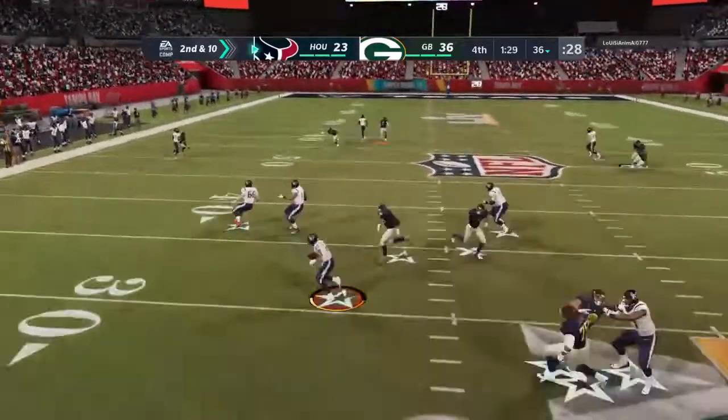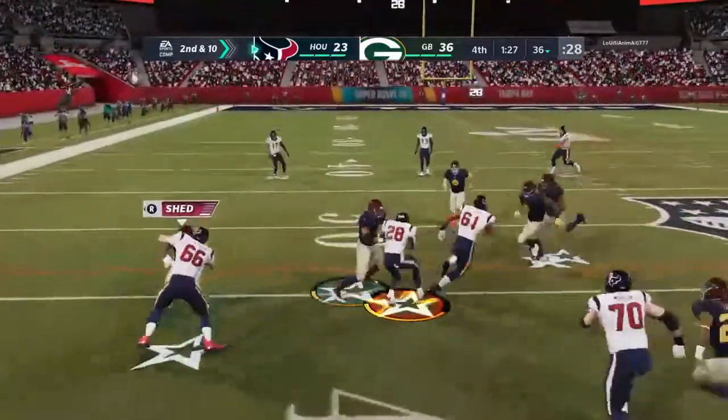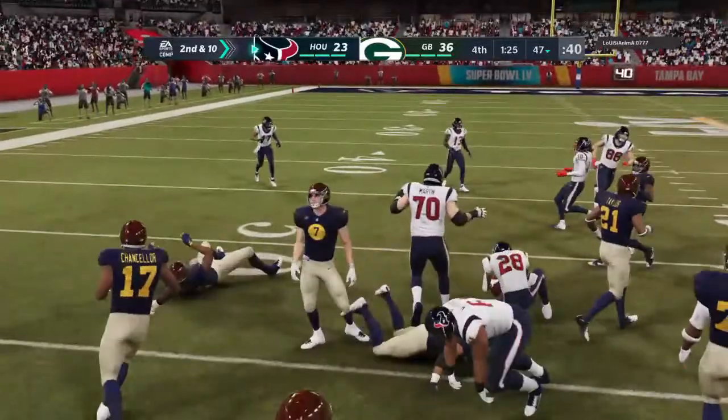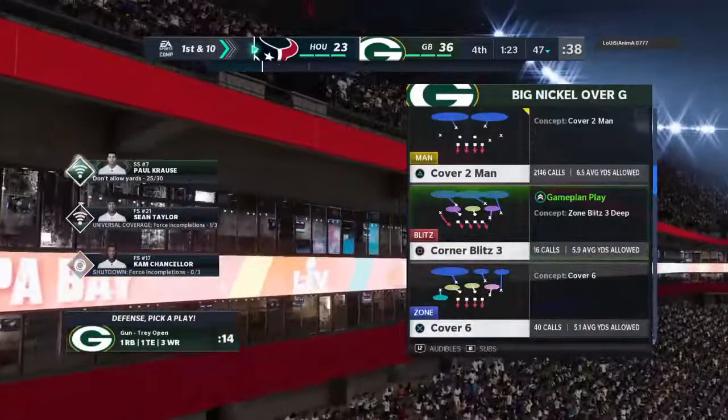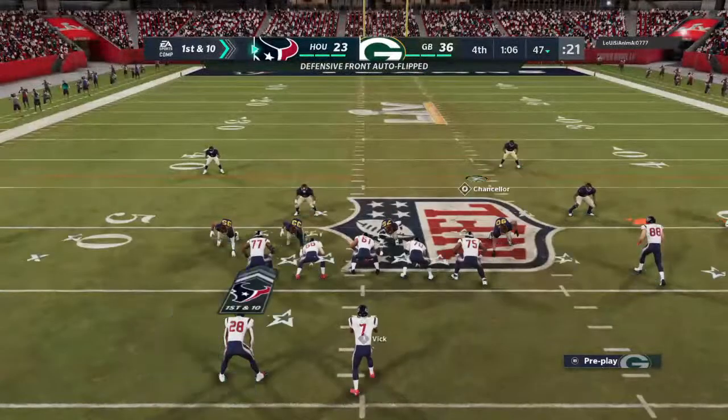He'll try again with the arm here on 2nd down. Now they go screen. It's complete. And he slips up past the 45 before being tackled. It's a 1st down on a gain of 10, at the 47-yard line.